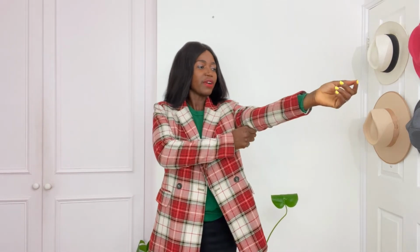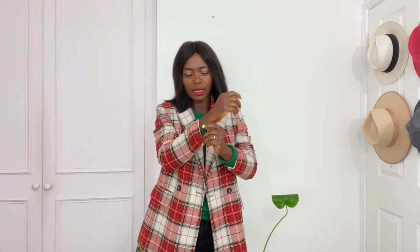But I actually love the way this blazer is, and I'm pairing it with the green underneath. And with the trouser, I styled the trouser differently with another top because I don't want to really look like the mask, you know what I'm saying? So if I do this and then do this, make sure the inside is out. That's the green underneath, actually. Yeah, so that's really good. I'm pairing it with a black chain.